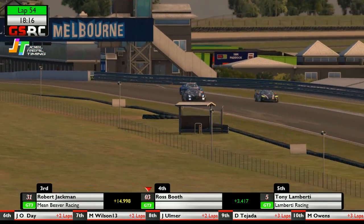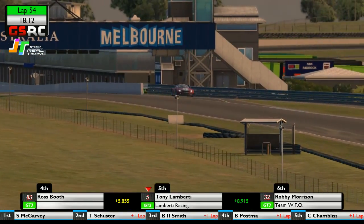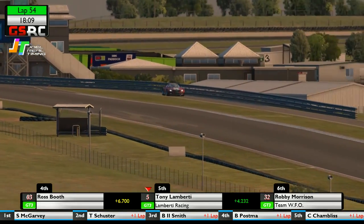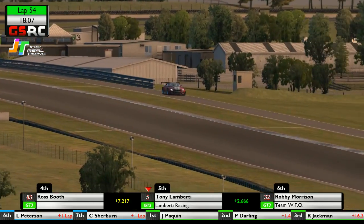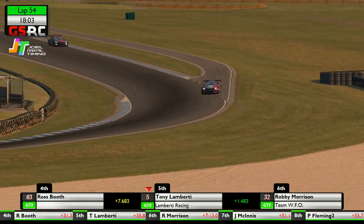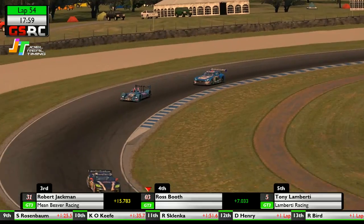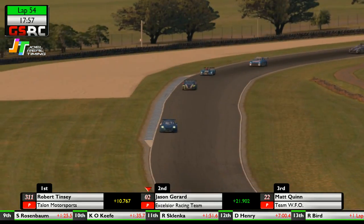Booth up into fourth overall. In class, rather, I should say. Oh, Booth got balked a little bit, did not get a good exit. He's got Gerard right behind him as well. Gerard obviously in a hurry to try and make up some time on the leader.